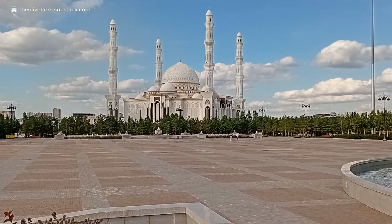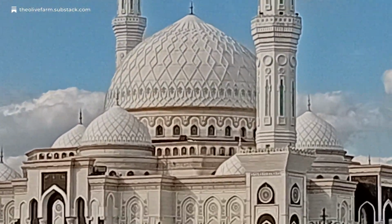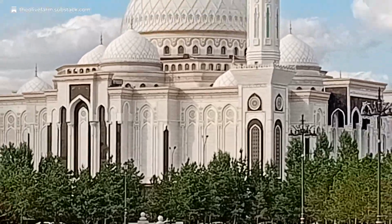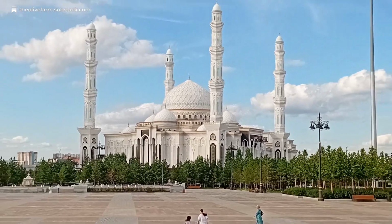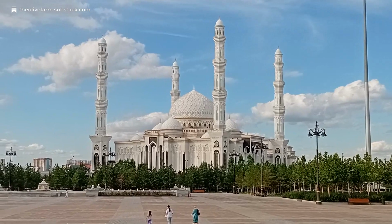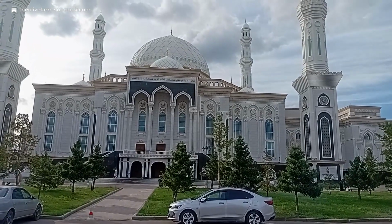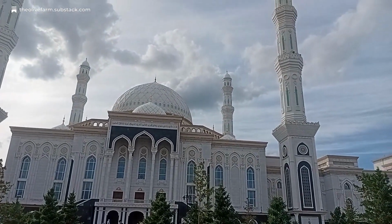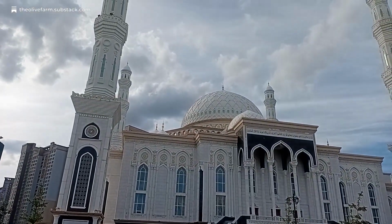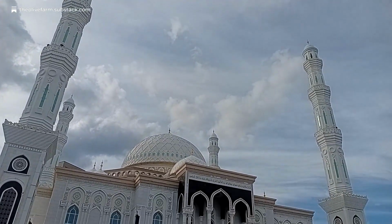It's the Hazrat Sultan Mosque, completed in 2012. So Hazrat Sultan means Holy Sultan when translated into English. It's built with classical Islamic style with Kazakh ornaments. It's right beside the Kazakh Eli Monument. It is huge. It can accommodate up to 10,000 people. 17,700 square meters. It has a 51-meter dome and the minarets are 77 meters.